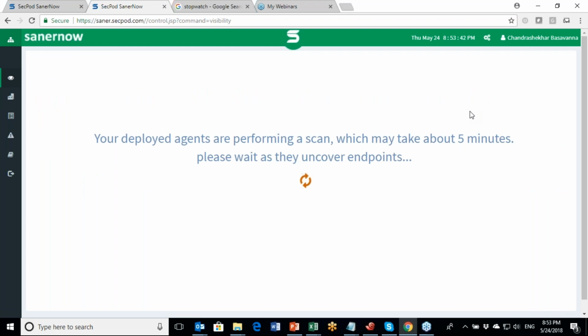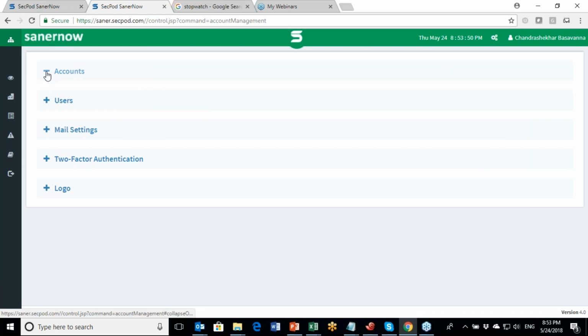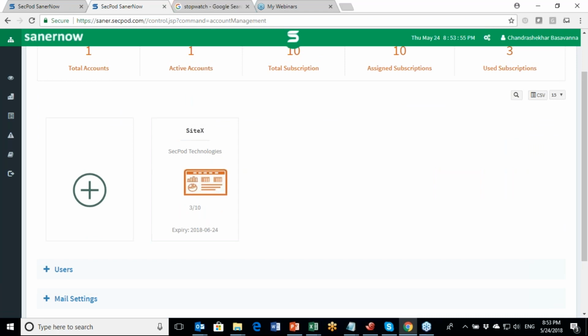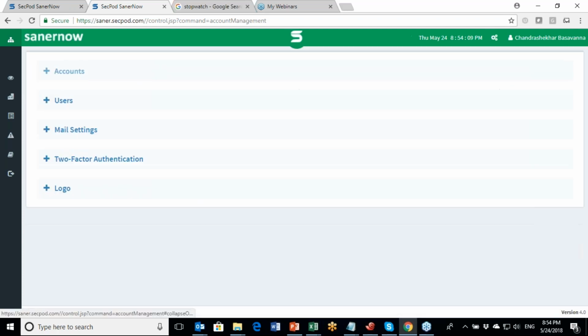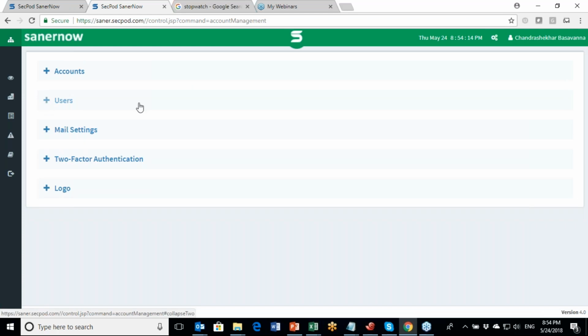So while the scan exercise is going on, I can show you a couple of other capabilities. You can create multiple sites to manage them. This is a multi-tenant architecture, so you can switch between different sites once you have other sites created. You can also create multiple users and make them responsible for managing different sites or accounts that we will create.